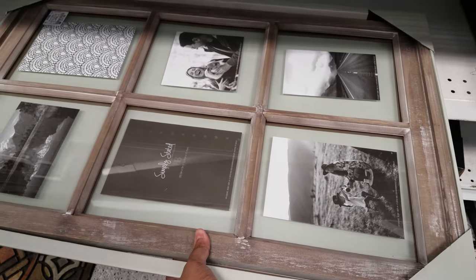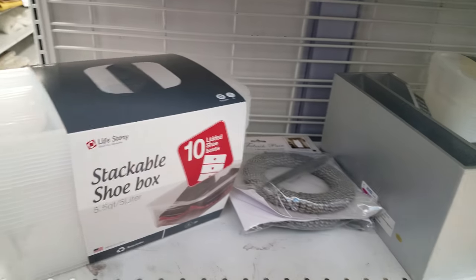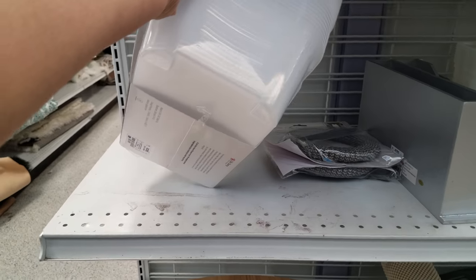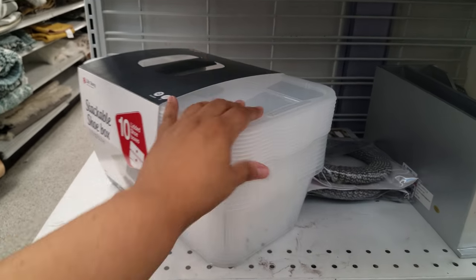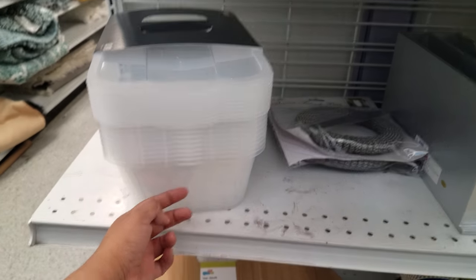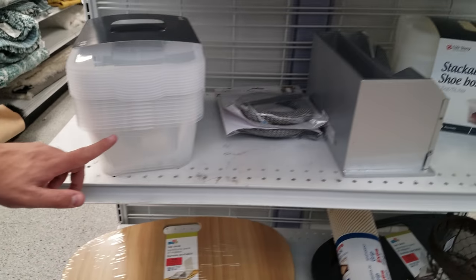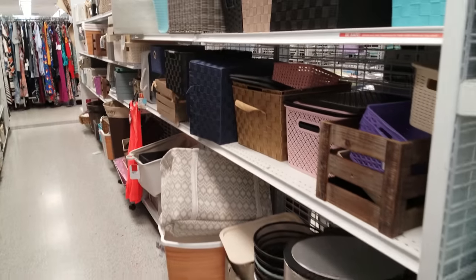This one is $22. Some shoe boxes, stackable shoe box with lids. So you get 10 for how much? 10? So 10 for your shoes. You know what I would want? I want like a shoe box where the lid right here pops open and you just pull out your shoes, like a little door. I would like that. I could probably put one shoe each. One shoe, right?